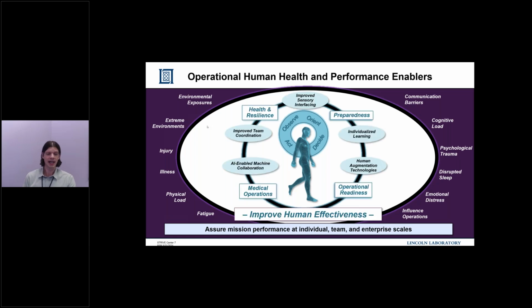Next, we need to decide on, and we develop response options and apply technology solutions in different domains in order to improve human effectiveness. And finally, we can act with appropriate interventions in order to assure the mission performance at the individual, team, and enterprise scales.